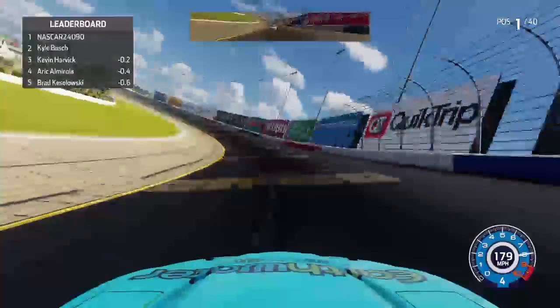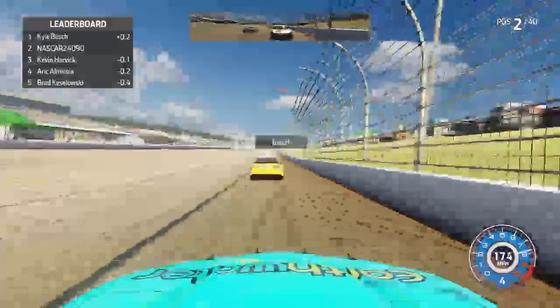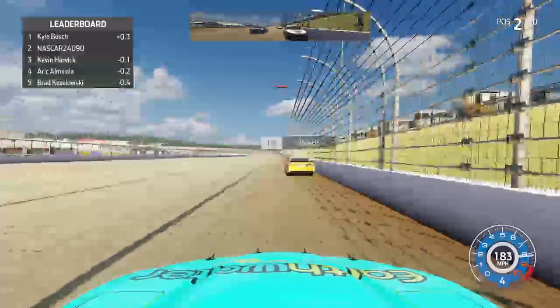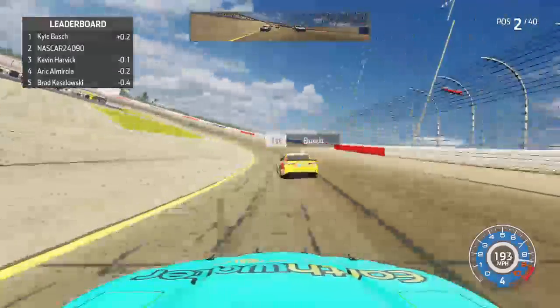Oh, contact between me and Kyle Busch. Off the track I go, and I'm in the wall. That was just too much contact between me and Kyle Busch there. And that is going to be me in the wall.